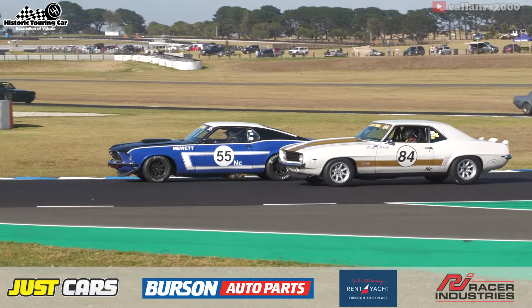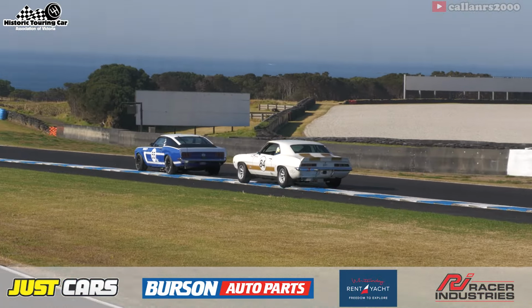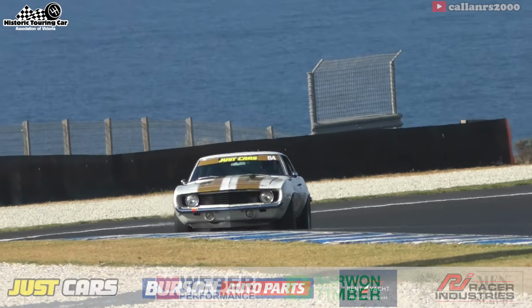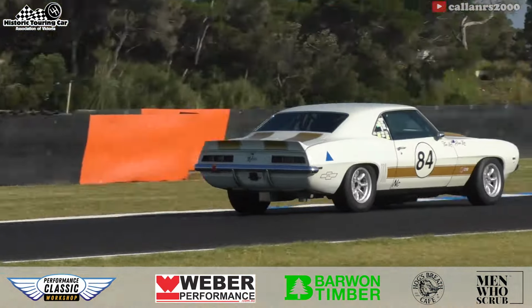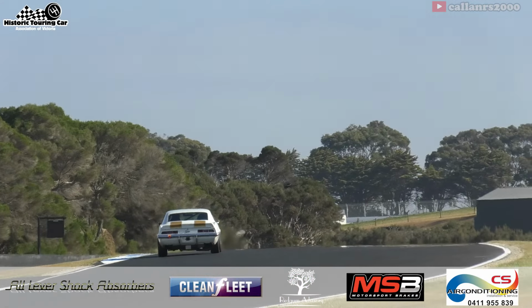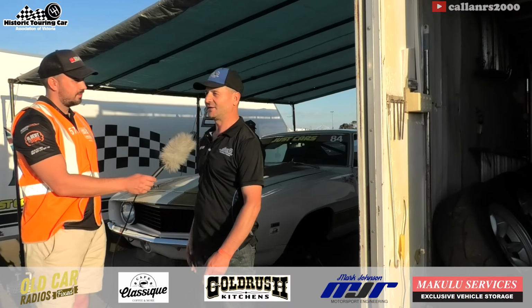Just great camaraderie with the guys, fantastic range of cars, and always big fields, and the racing's always fantastic, so we got hooked, and I've been with Group N historic touring cars ever since. I started in a Cortina when I first got introduced to Group N, then I went to a Mustang, and now we've got the Camaro, and yeah, we never look back.